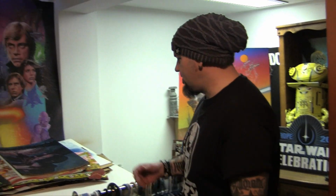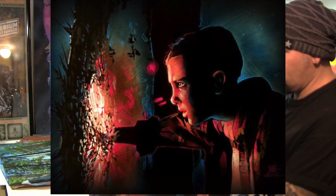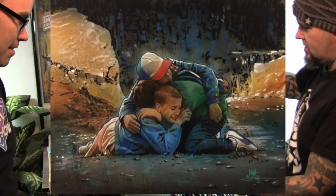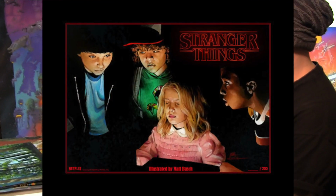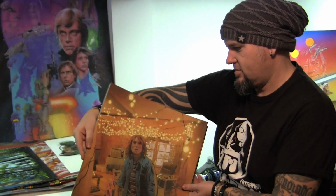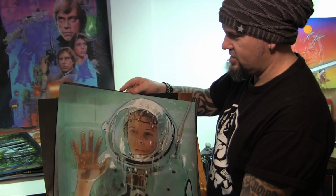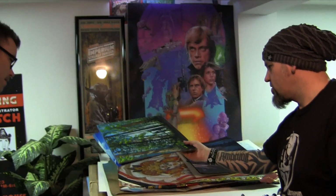No kidding. This is a bunch of art that I did for a Stranger Things art book that just came out. So there's Eleven, a tender moment shared with the kids. This actually was just released as a Stranger Things art print. There's Winona, like all the lights in that. Yeah. Eleven piece. Wow.